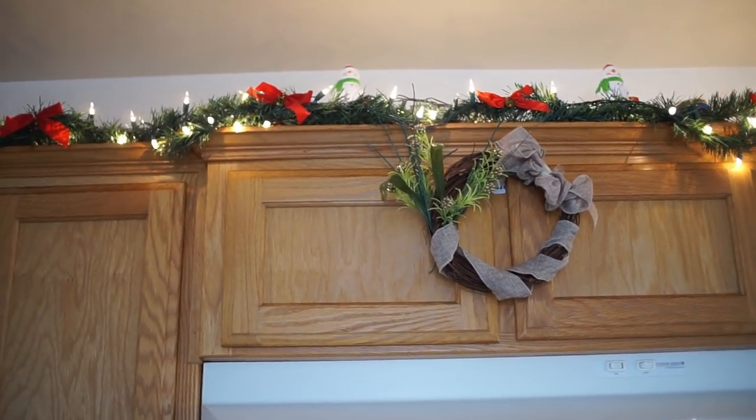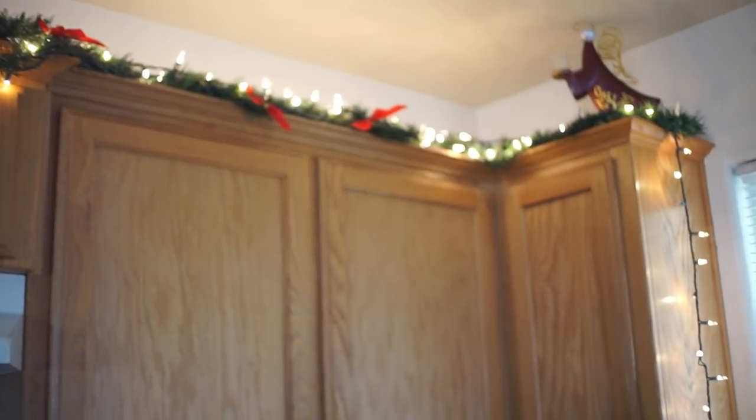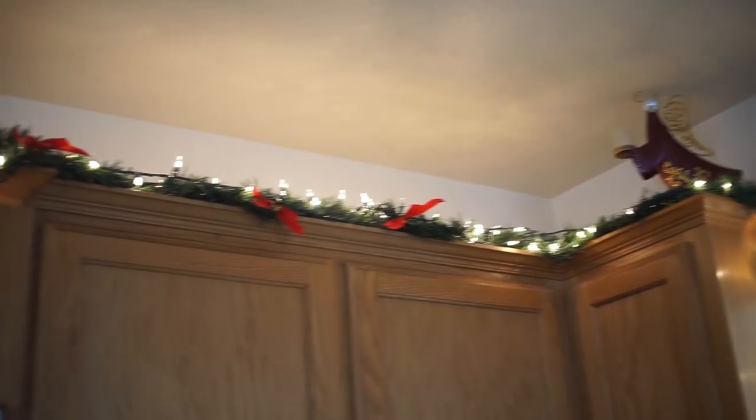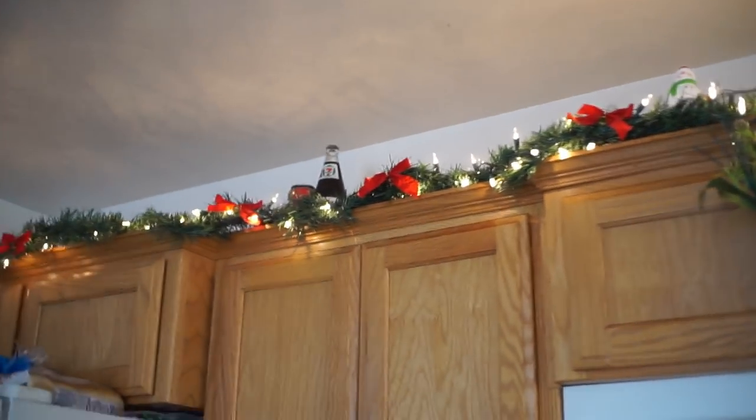I'll put a clip in of it at night, but it just lights up the entire house. We don't even need to put our tree lights on. Saves us electricity. But I have my little matching angel up there. It's a little candle holder. I'll go into more detail right now, but it's just so cute.